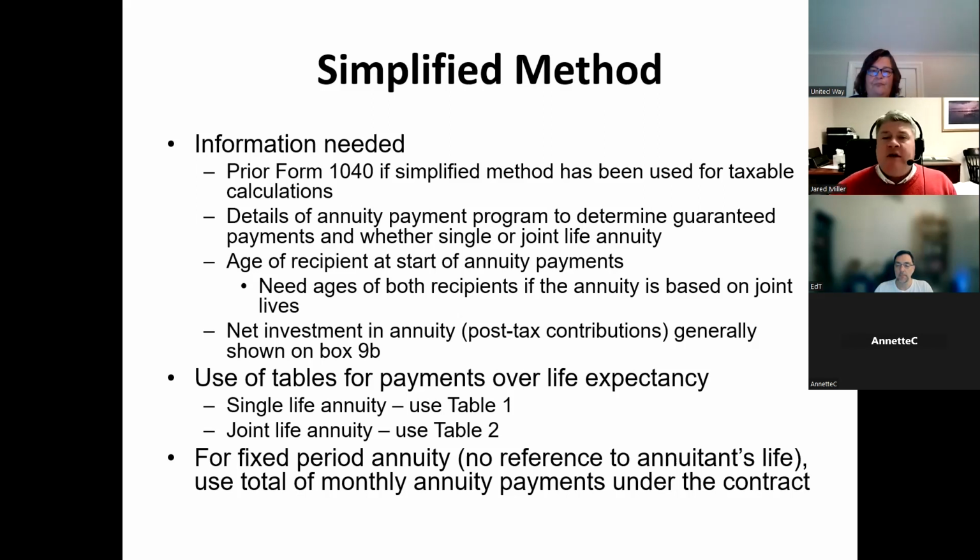So I mentioned that our investment in contract is going to be shown in 9B in the first year of distribution. That number is going to be important for us going through and entering it appropriately into TaxSlayer. We do not need to do a table calculation. There are a couple available in our publications for reference purposes only. For taking the exam, I recommend that you do the practice lab and do the simplified method within a practice return. We're going to use in the background these IRS annuity tables.